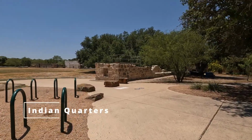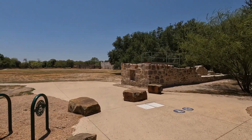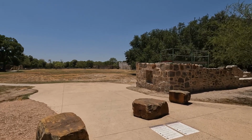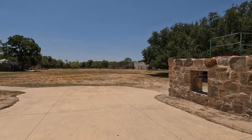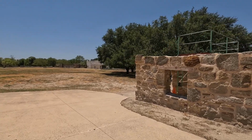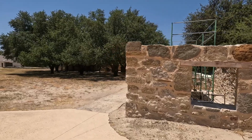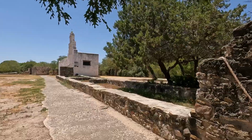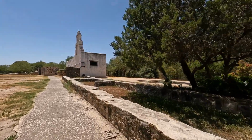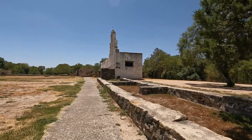Directly next to the North Gate are some of the Indian quarters at the mission. Indian families would reside here while at the mission and learn about farming, textiles, masonry, and other trades. On the other side of the parish building and rectory are more ruins of the simple quarters native families would stay in. Interestingly, along these particular quarters are Roman numeral markers noting the stations of the cross.